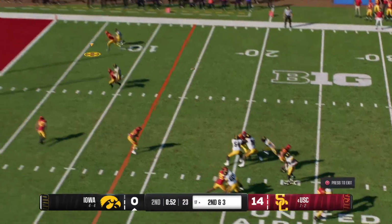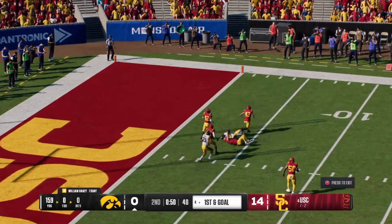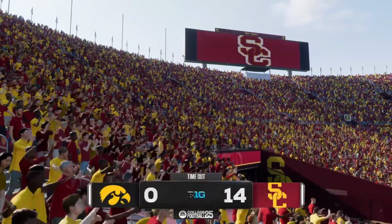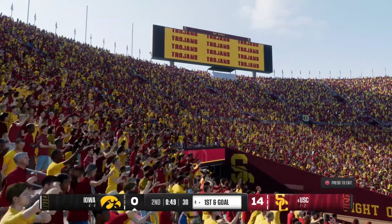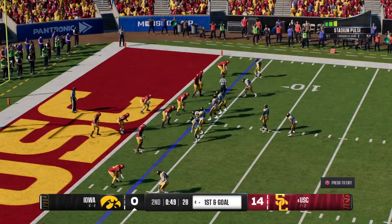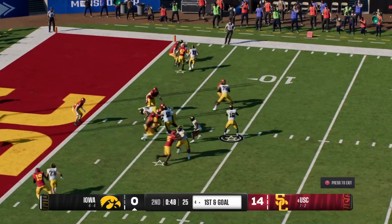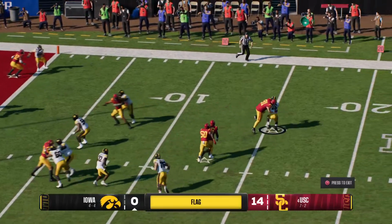Quarterback wants to throw on second down. He caught it. That completion will take it inside the 4, and the offense is threatening. We got a timeout here late in the first half, and they'll try to get more points on the board before the break. And this is a really important series of plays, a chance to cut into the lead.